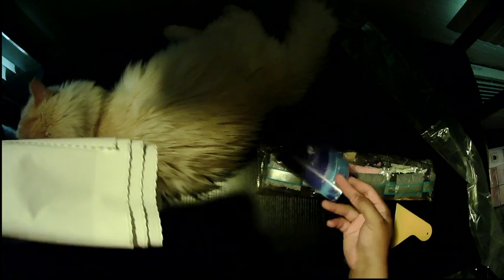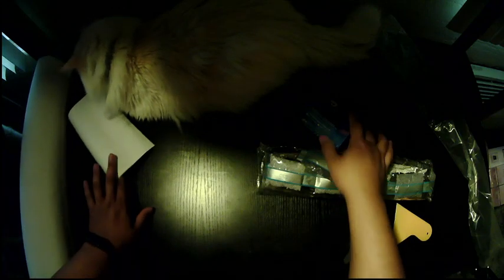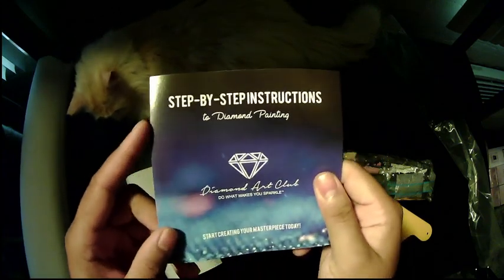I'm going to do this. Where's our sticker? Oh, sticker sheet is stuck in there. I'm going to have to cheat and look at this briefly. Rolling it back up in a not so pretty fashion, but it's okay. This is the old pamphlet from Diamond Art Club. A lot of the information is the same with the new one.